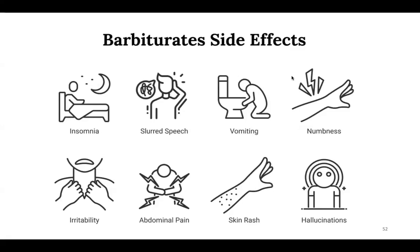Next, physical dependence. Abrupt withdrawal from barbiturates may cause tremors, weakness, anxiety, restlessness, vomiting, nausea, seizures, cardiac arrest, and delirium. Withdrawal is much more severe than that associated with opiates and can result in death.